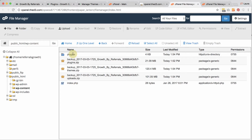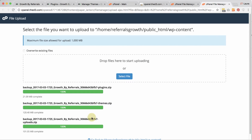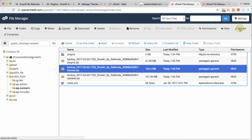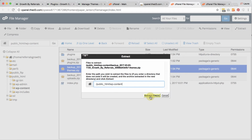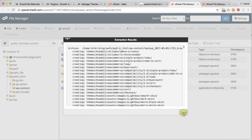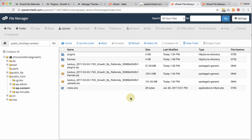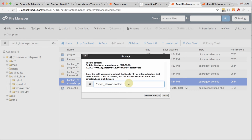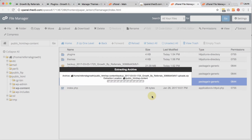So I've got a plugins folder here, and as you can see, all the rest of them, the themes and the uploads, are already done too. So we're going to do the exact same thing with the themes. We're going to extract it to WP-content. That one completed as well, so go ahead and click close. And then finally we're going to do the uploads, and we're going to extract just like we did before. Leave it the same folder and click extract files.